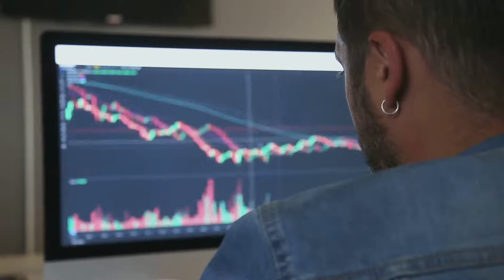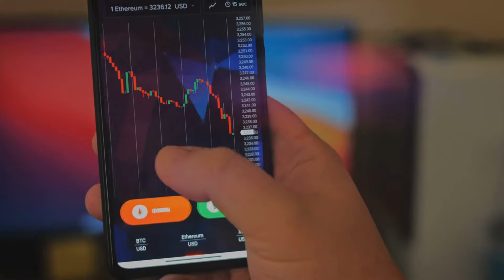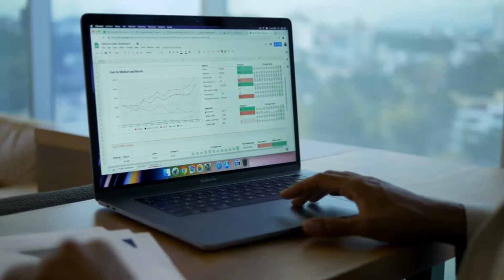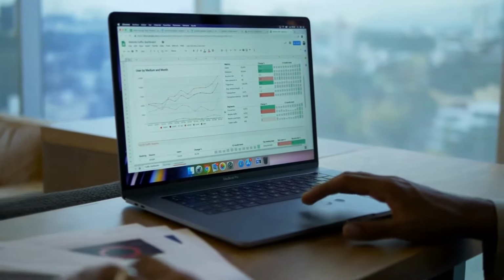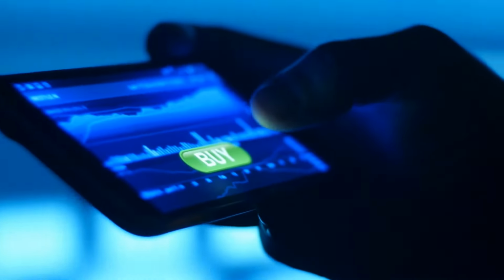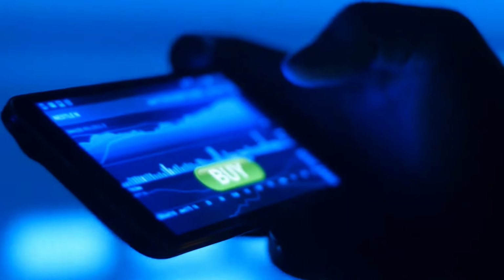Now that we've covered the basics of investing, let's talk about how you can actually start investing in the stock market. The first step is to open a brokerage account. Think of a brokerage account as your gateway to the stock market. It's an account that allows you to buy and sell stocks, bonds, ETFs, and other investments. Opening a brokerage account is easier than you might think. These days, you can open one online in minutes with just a few clicks.